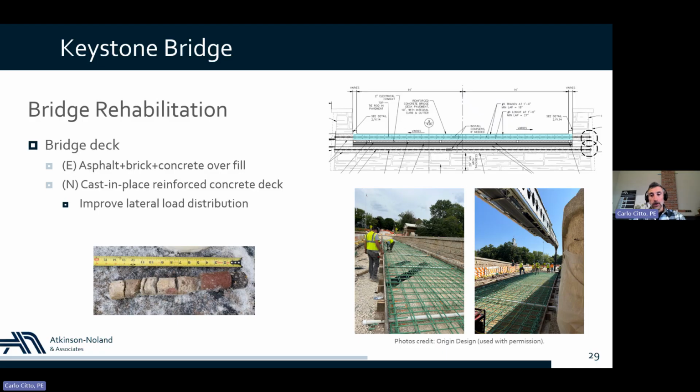Okay, so let's move on to the bridge rehabilitation work that was done. The existing deck had 2 inches of asphalt over 2¼ inches of brick over 5 inches of unreinforced concrete over fill. So that was not a structurally sound deck. So we decided to replace it with a 10-inch reinforced concrete deck over a total of 8 inches of sub-base and backfill. The good thing about having a new concrete deck is that it also helps with the lateral load distribution and is going to engage a larger section of your arch. It's going to help with the rating of the arch as well.